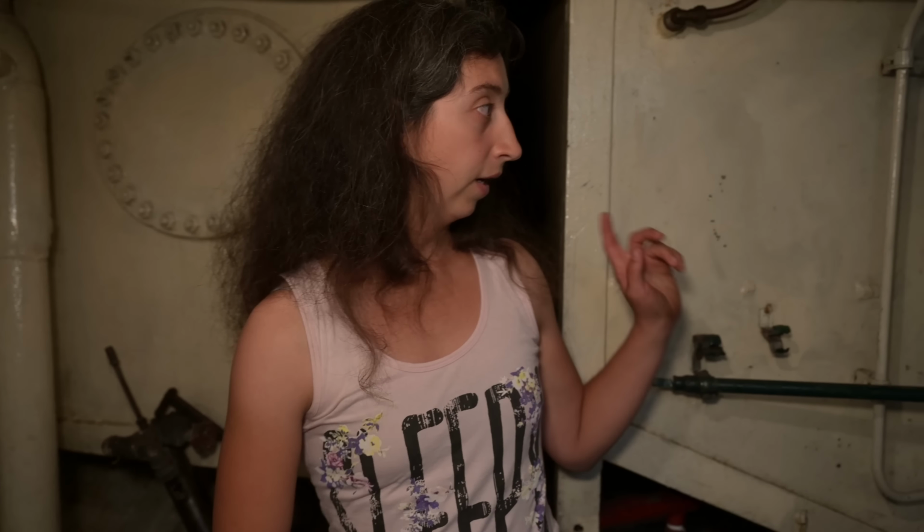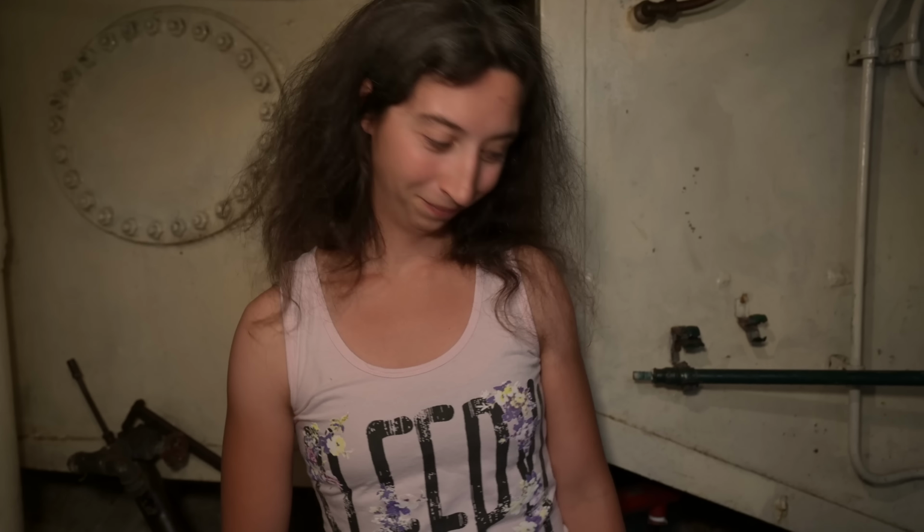But we have two more water tanks in the fo'sle, each about 1,000 liters, and that's plenty, so we never used that one. And here is our last diesel tank in the engine room. We have one more in the fo'sle. All in all, we have about 6,000 liters diesel capacity, which brings us right across the Atlantic.